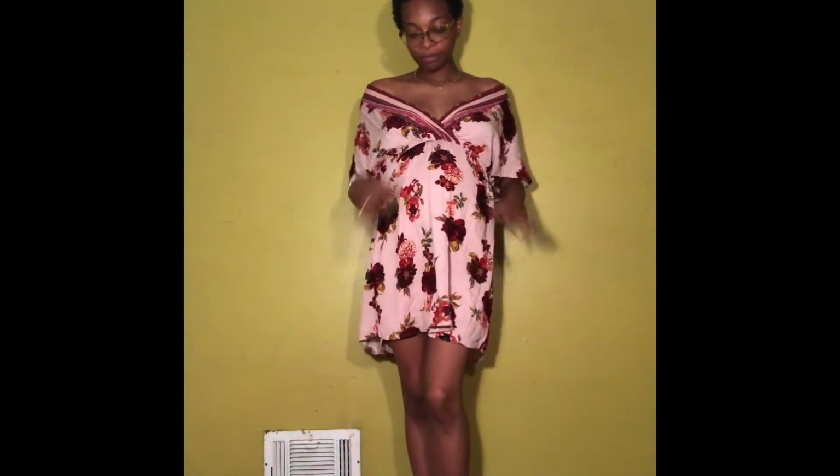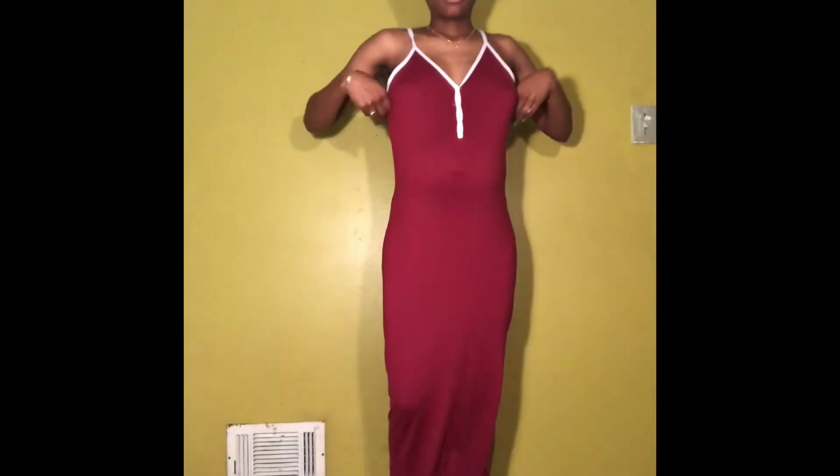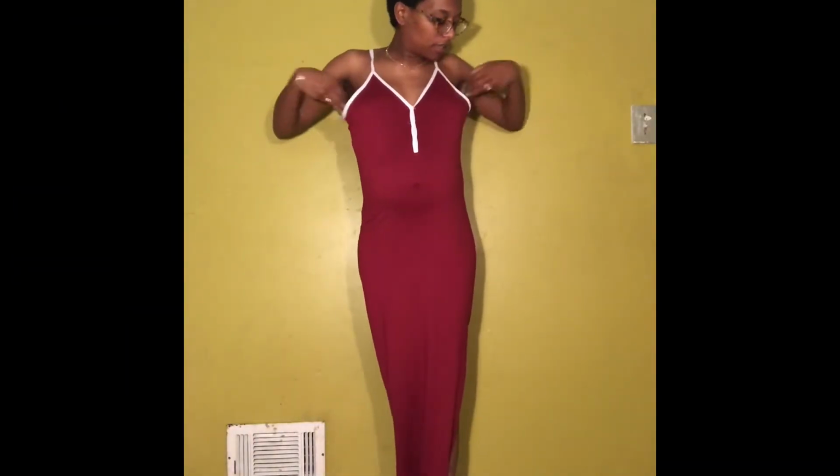This is it from the side. This is it from the back. This is another one of my favorites because, you know, it's really nice. I might get me some pictures of this. No, it's nice.